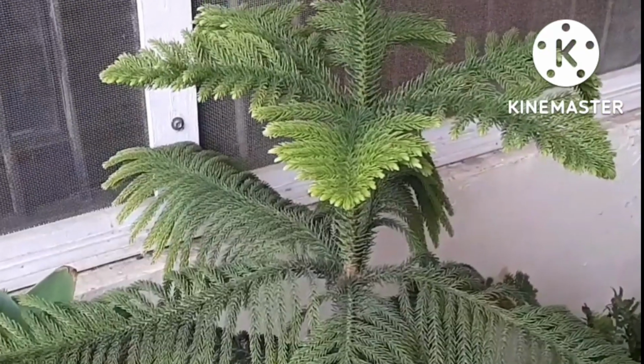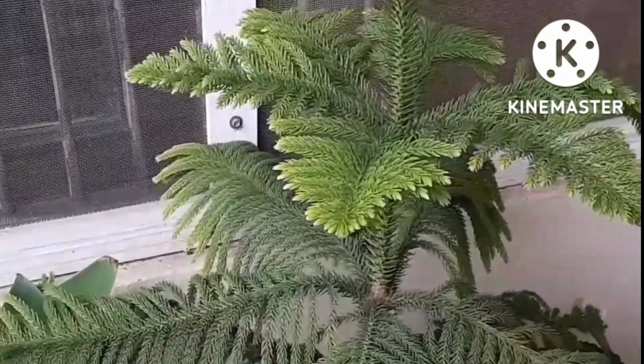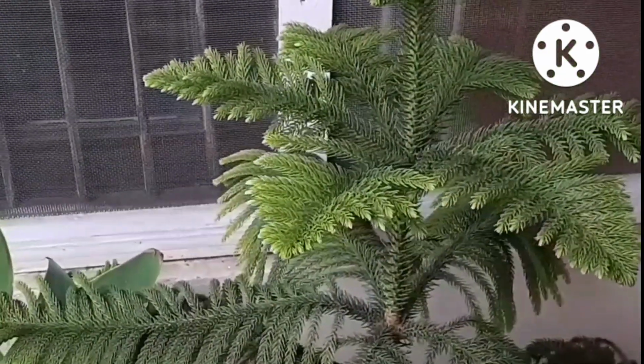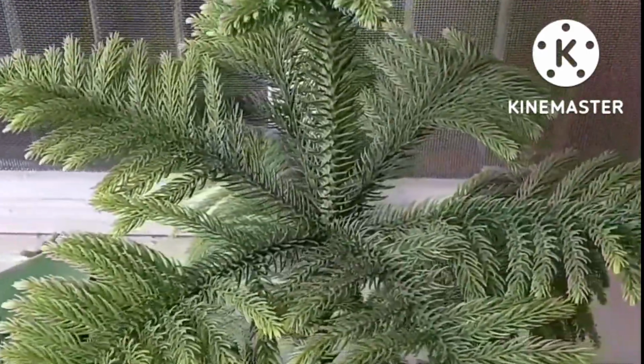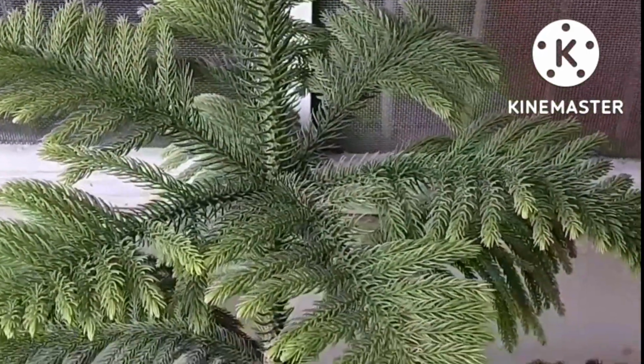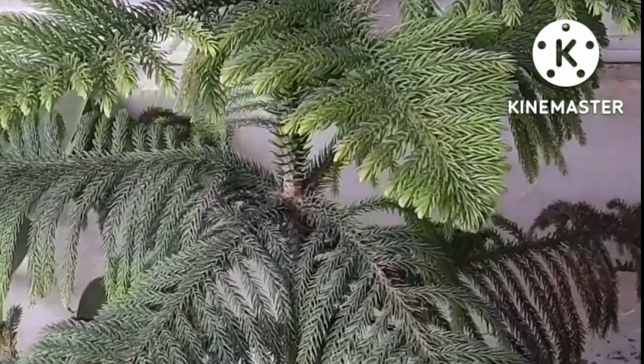In case of pots, sow a single seed per pot. Place the pot in a shady, warm region. Water enough to provide enough moisture.